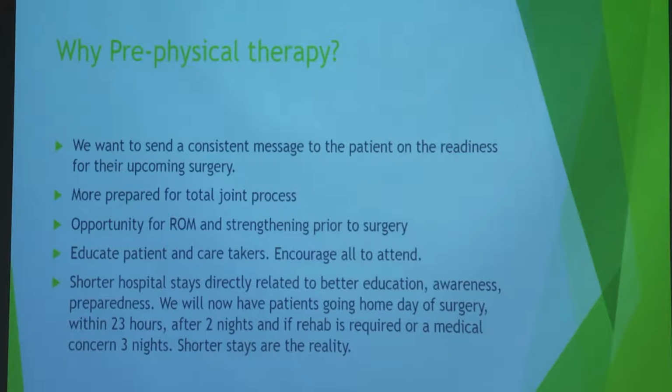So looking at your prescription that comes to you ahead of time, hopefully if it gets faxed, or at least before you make eyes on the patient, to know that, hey, this patient's on board with a short stay, they want to go home, and I'm going to be the one who's going to help get them ready. Opportunity for range of motion and strengthening prior to surgery. If they can learn quad sets and straight leg raises and heel slides and different activities beforehand, they're going to come out with a more mobile, stronger leg.